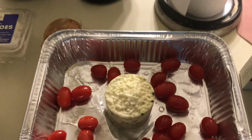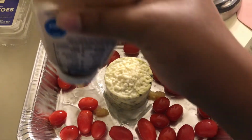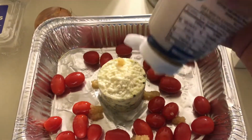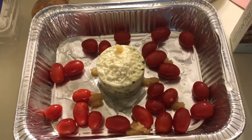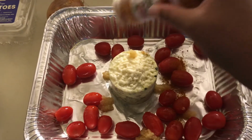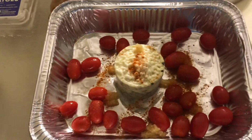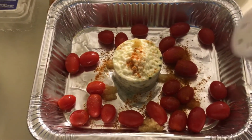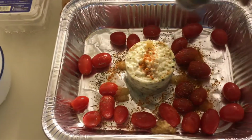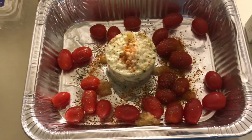So what I'm going to do is add some minced garlic, and I'm going to mix this around too. So I'm just going to add some minced garlic there, a little bit. And I'm also going to add some cayenne for some heat, because you know I like spicy stuff. And I'm also going to add some Italian seasoning around. And what else am I going to add? I'm going to add some onion powder.